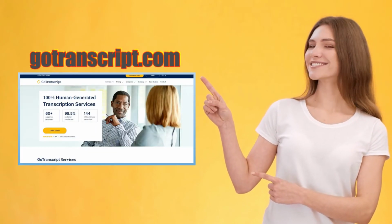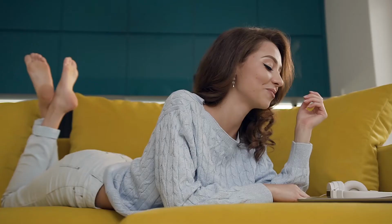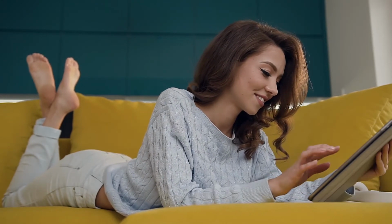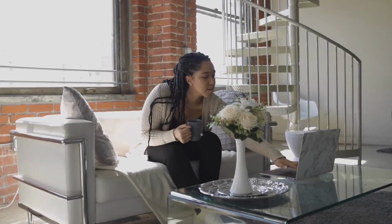It's that simple. A bonus tip I'd like to share with you is to sign up for multiple platforms, such as gotranscript.com and rev.com. In that way, you can get more job opportunities worldwide. Now that you've signed up for both websites and are ready to make money online by transcribing music into lyrics, here's what you should do next.